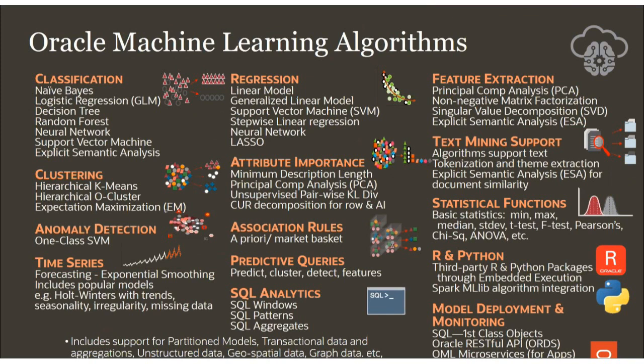So they are not your classical simple machine learning algorithms. They are in-database implementations of machine learning algorithms that leverage all the other vast array of functionality that is currently available in the Oracle converged database.